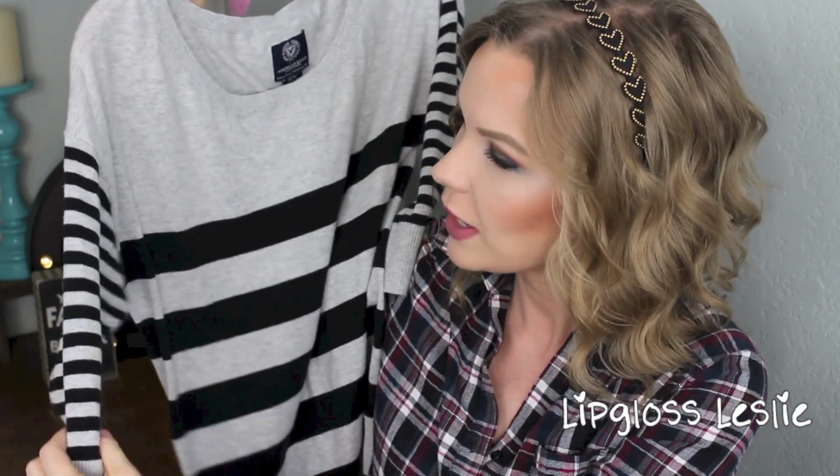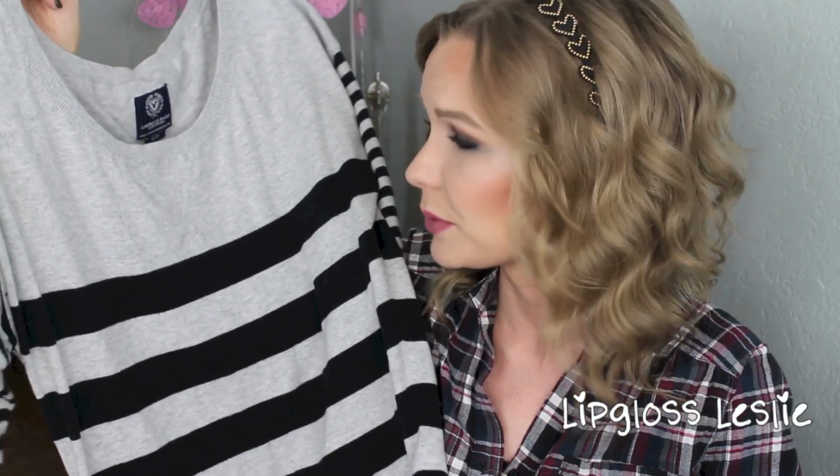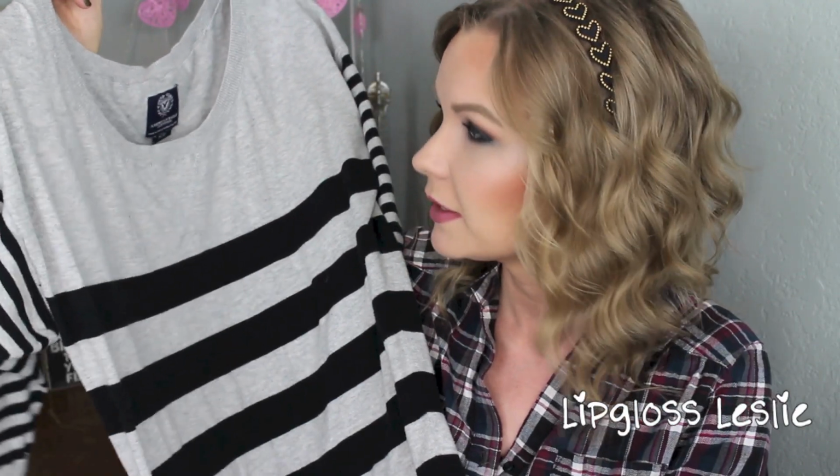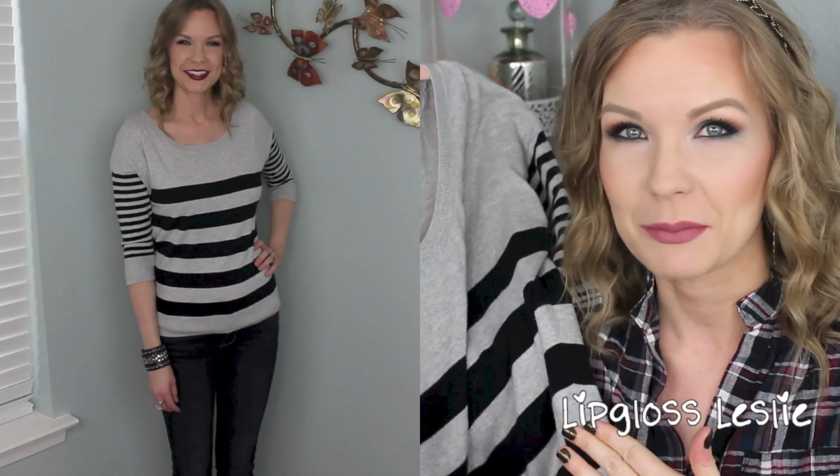This is another great basic sweater. It's striped and then has the kind of closer together stripes on the sleeves. This is American Eagle, and I think that this was right at $5.99. It's really in great condition. It's so soft. This is one of those shirts that's a go-to for me this time of year because I can just throw it on with some jeans, be out the door, be comfortable and cozy, but not too hot.